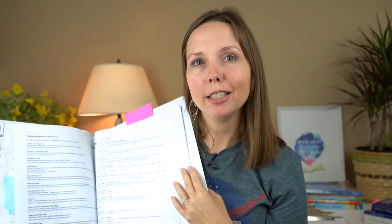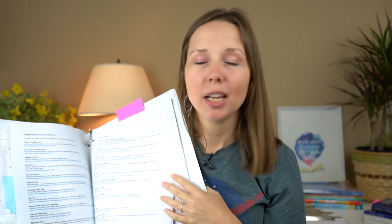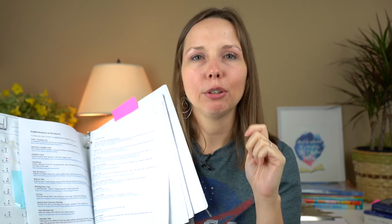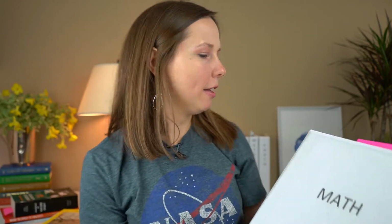I'll let you guys know at the end of the year kind of how far we got in the 1st grade curriculum and how it worked out, and if we continued to be real heavy in the games. But as of now, I do foresee us being a lot more hands-on and kind of using this as a secondary for handwriting, actually implementing using the numbers and things like that. So that's a little bit about our math.